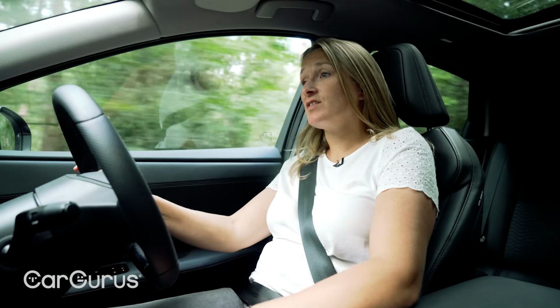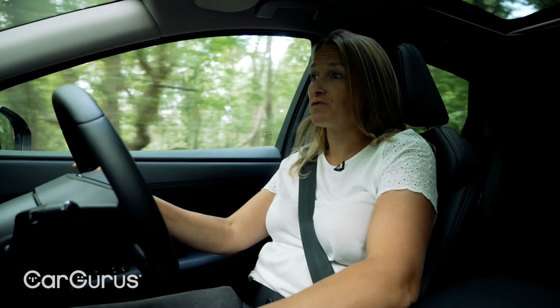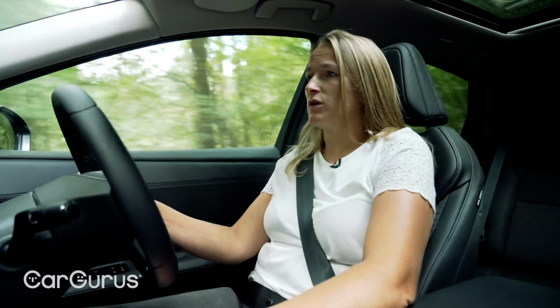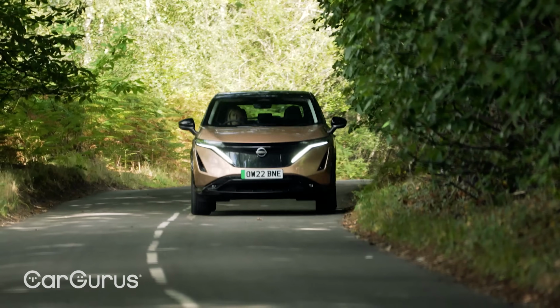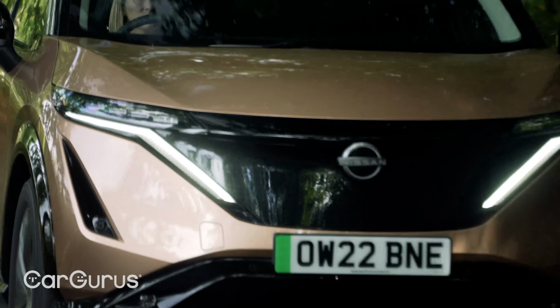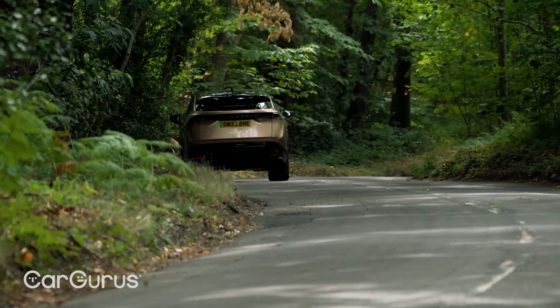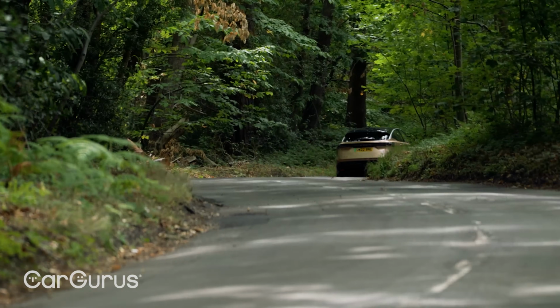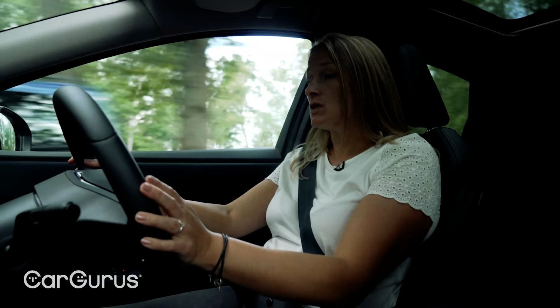So this is actually the smaller battery of the two available in the Ariya, a 63 kilowatt hour, but you still get a 215 brake horsepower motor on the front wheels. It's rear wheel drive in the ID.5, front wheel drive in the Ariya, and that gives this a 7.5 second 0 to 62 time, and it does actually feel pretty punchy. I have to say, it's got a proper spring in its step when you want it to, the Ariya, so the performance is pretty decent.